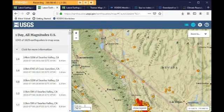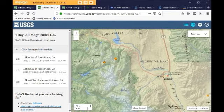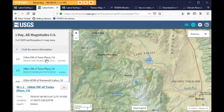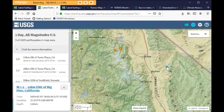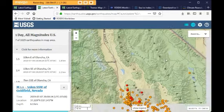So now coming into Mammoth Lakes, we've only got 3 here, a 0.8, 1.3, and a 2.0. Normally we see more here. Here's a 1.5 at Big Pine. Here's a 1.1 near Goldfield.